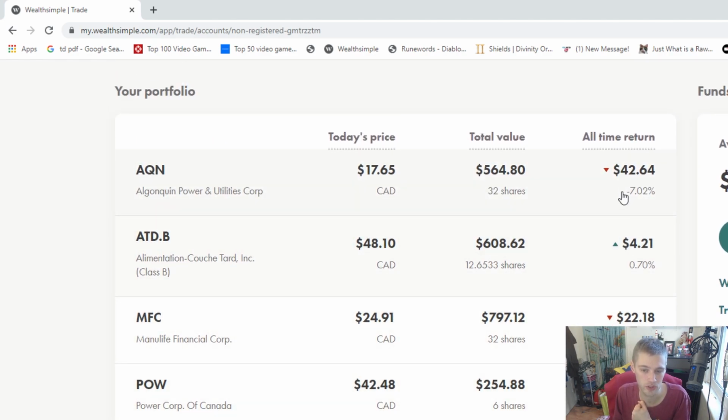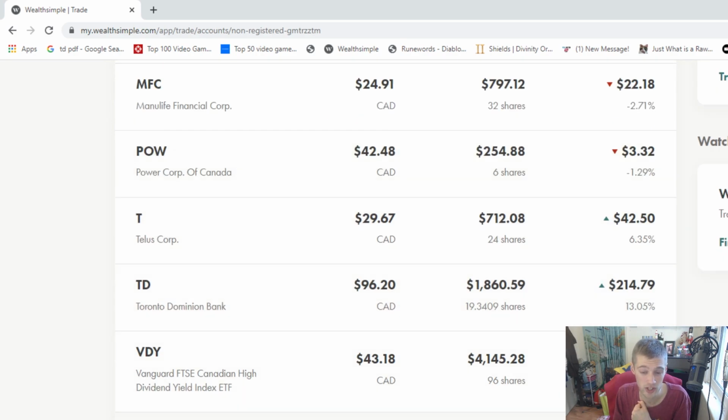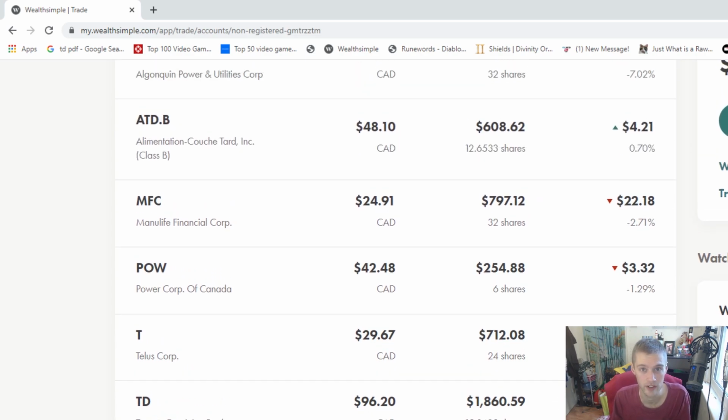Actually, most of our personal Canadian stocks are down a little bit. It looks like most of our US stocks are doing quite well inside our personal account, so that's kind of interesting. We've seen a nice little increase in our US stocks, but a bit of a dip in our Canadian stocks.